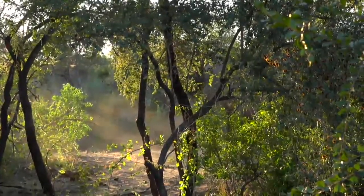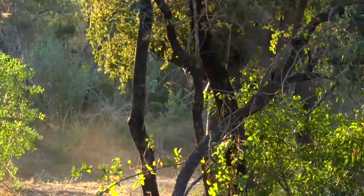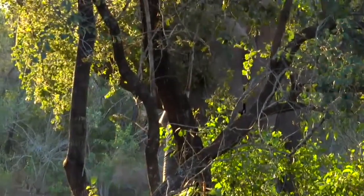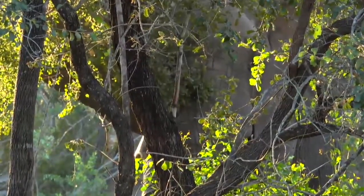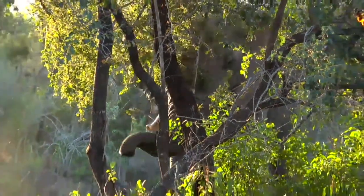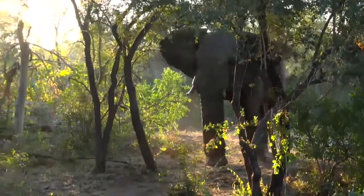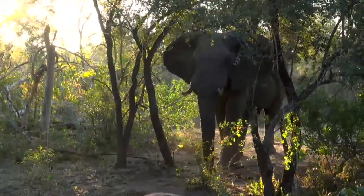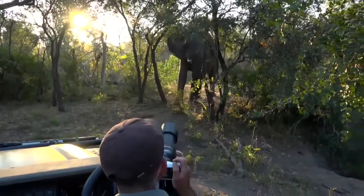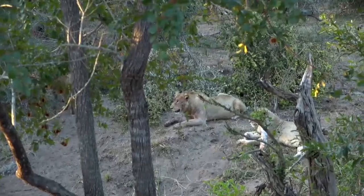Now we're going to have to just be quite aware here that he doesn't take us for a predator, which no one really wants. Trying to smell us. I can't really go anywhere at this stage other than backwards, so I'm just going to wait and see what happens. We don't want him to confuse us for lions, do we, Vim? No, we don't. Certainly not.